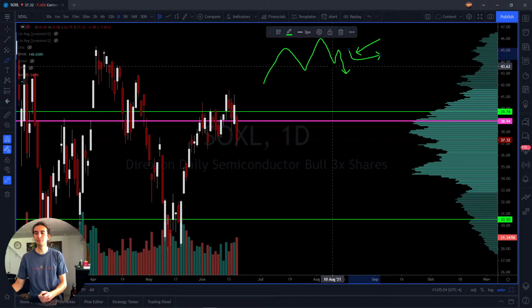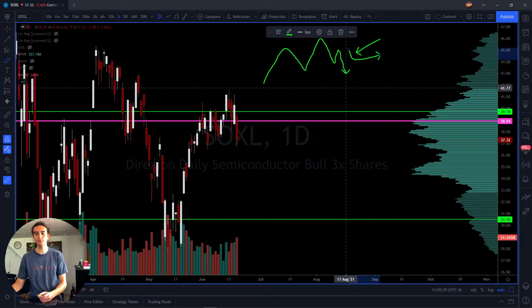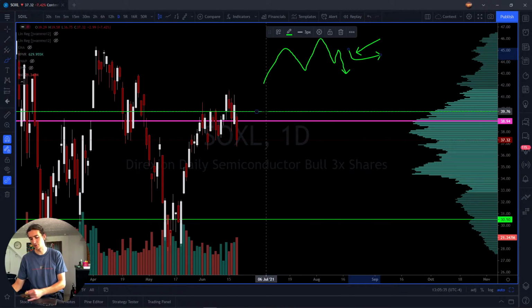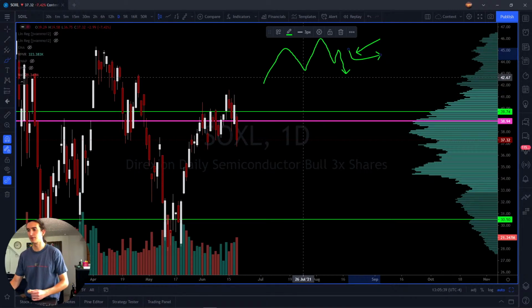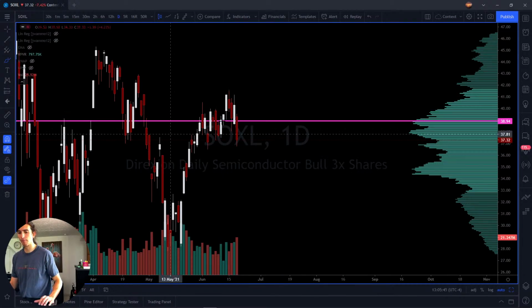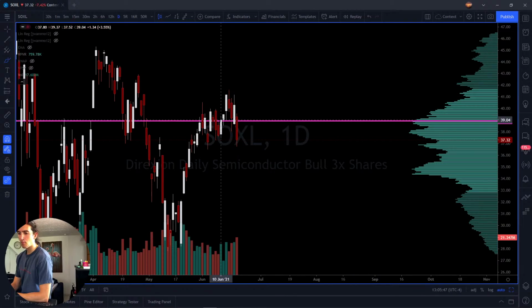After we've moved up and tried to test the upper extreme again and come back into the range, I'll sell it here with a profit target on the other side, at the bottom of the range. That's not really necessarily a fade. Actually, a fade would be more like this. Let me give you another example. This will be a fade, look.